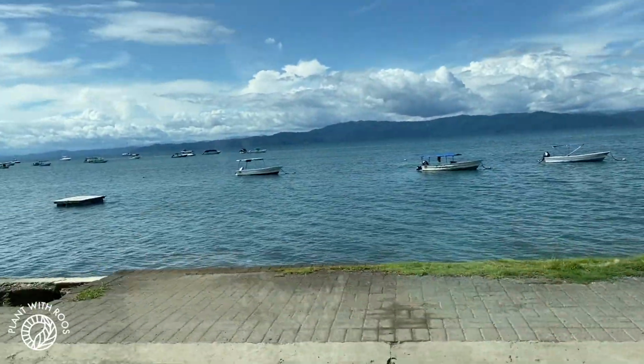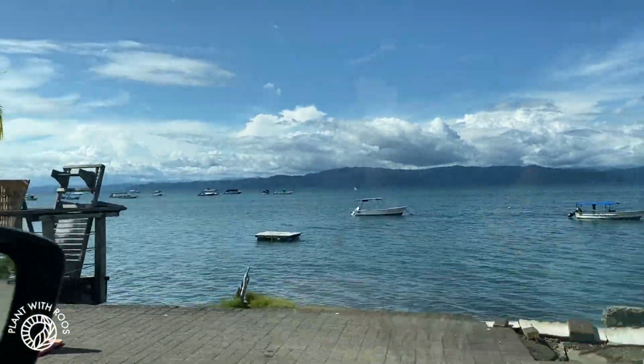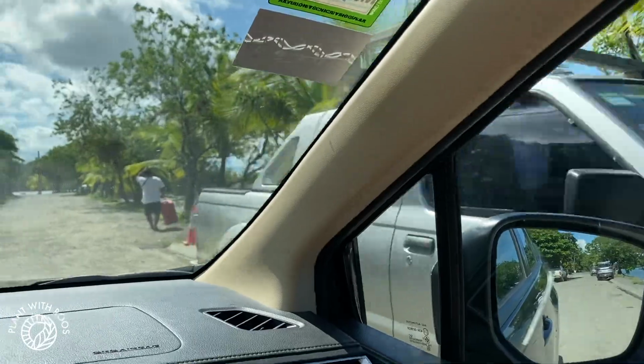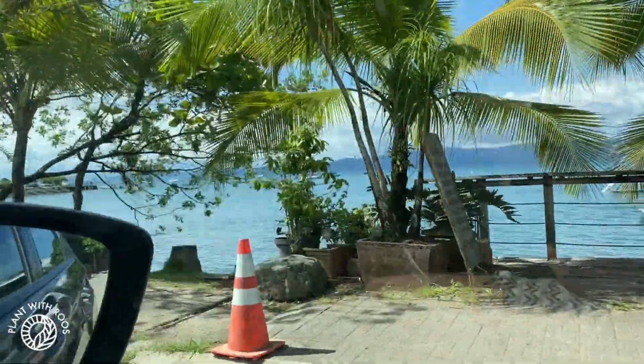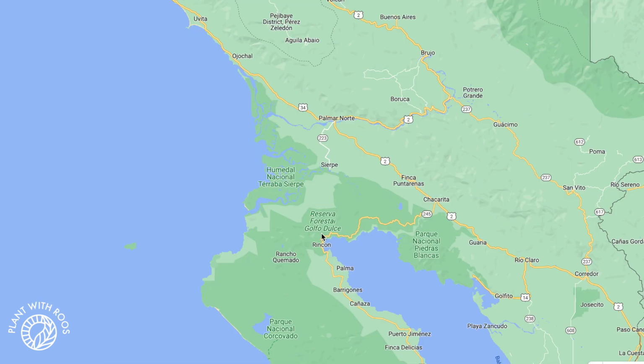It is a pretty road along the beach of Puerto Jimenez. But we are sweating. Once we got going, it was fine again. Can you tell I can't handle the heat very well? We drove this beautiful road through the mountains and then back to the coast. We just got to Uvita.